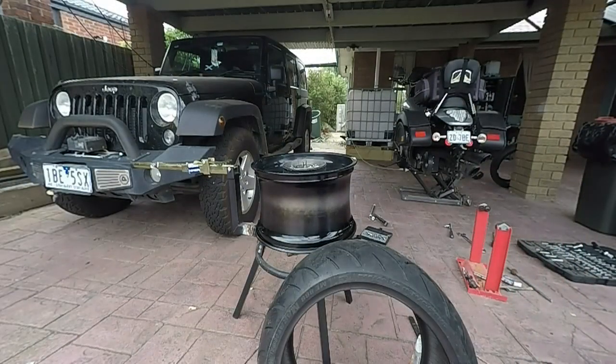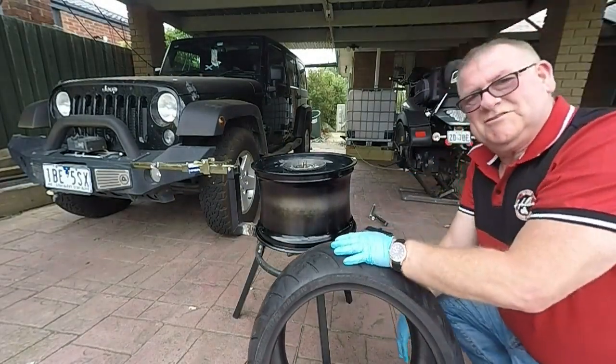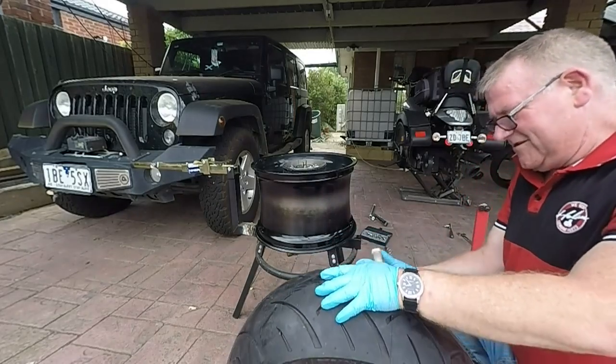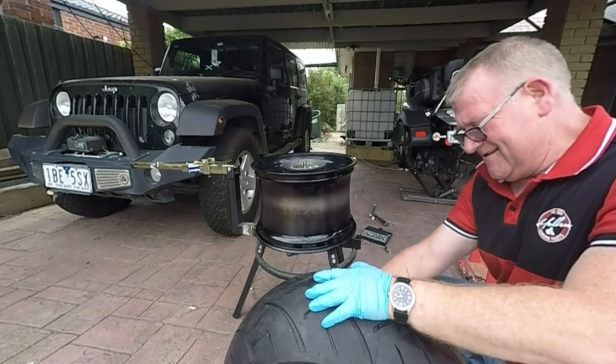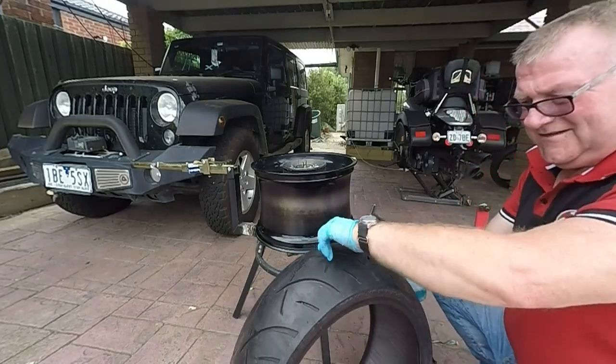Now, putting the tyre on is much the same as taking off, just the reverse. Put some Windex on the rim of your tyre to help it slide on.